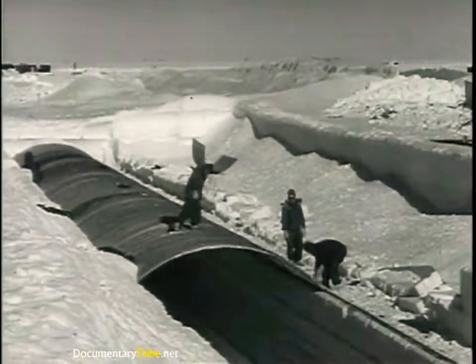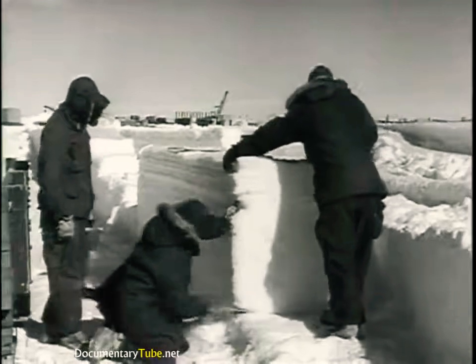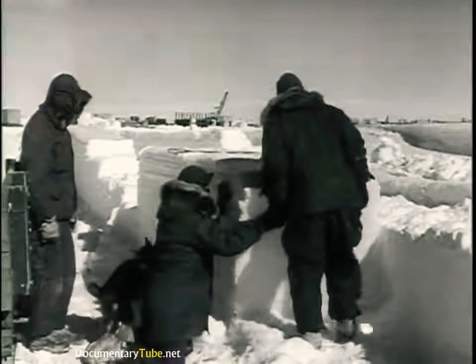Before long, the first roofs began to go into place. Constructed of overlapping steel arches, these roofs could be put up very quickly. By this time, we had a crew working in a snow quarry, cutting large bricks of snow. In this way, we made maximum use of the materials available at the site. Somehow, Muckluck seemed to be everywhere, always making himself useful.